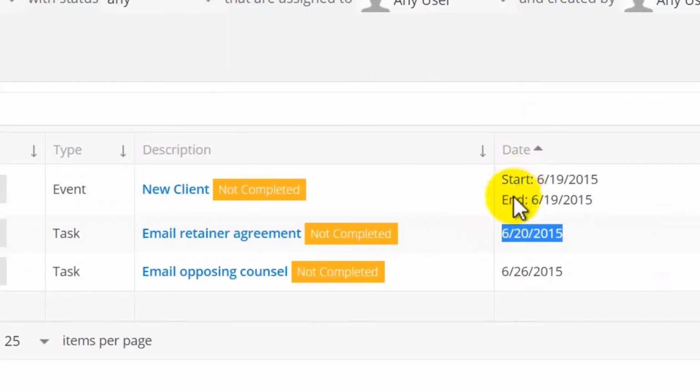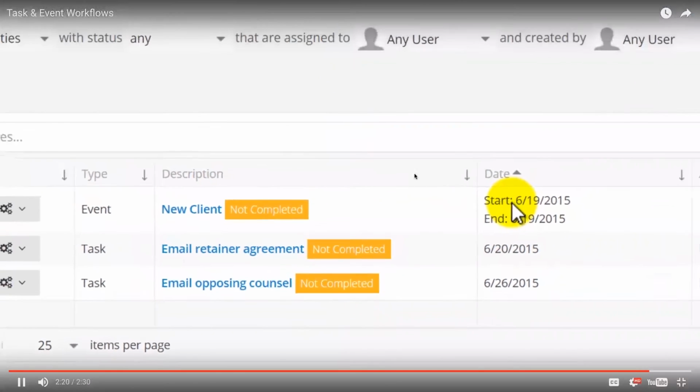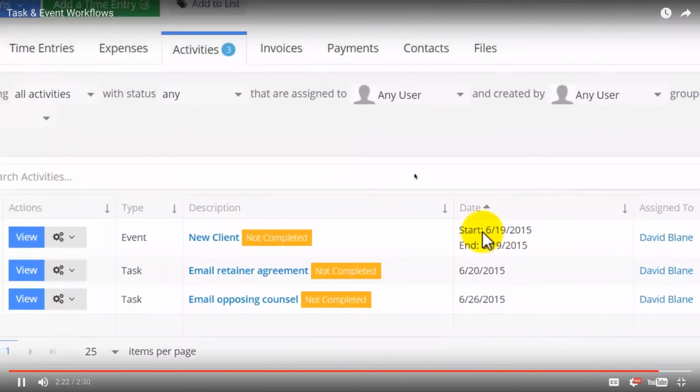So it's really, really useful because it'll automate tasks and events for you. It'll save you a bunch of time. Very, very useful function that we have here at Practice Panther. Looks good. Any questions on it, Andres? No, not right now. Cool.